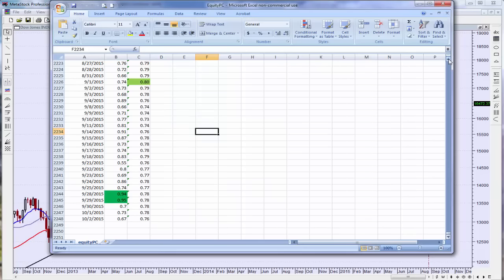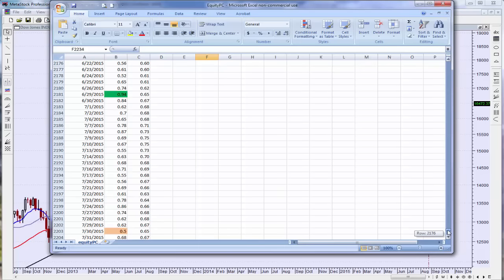I'm not getting anything at all that would indicate that even a short-term bottom has been put in. You got to go all the way back into 2011 to see some kind of reading that says, okay, we got a bottom that's coming in, like we did in August 2011.